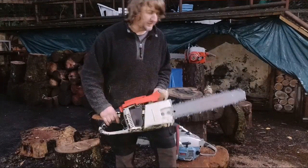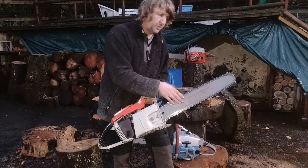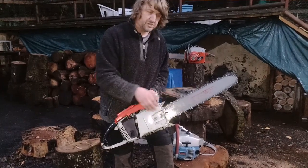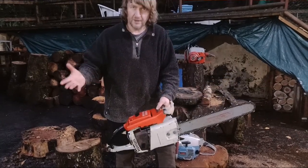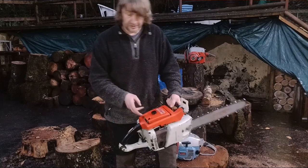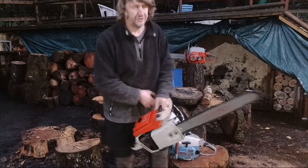Starting engine, and so tractable. So this is with a 20-inch, nominal 20-inch bar and chain, but again you could comfortably put a 30-inch plus bar on these saws, and fantastic compression.